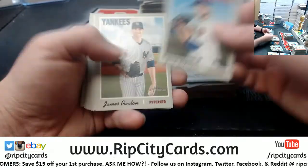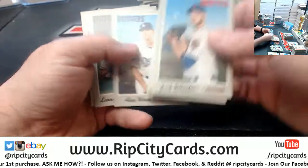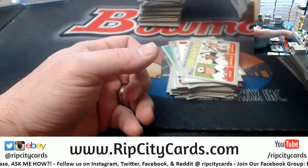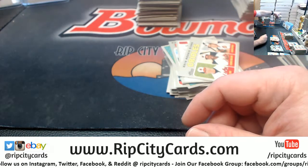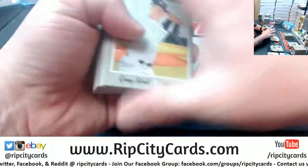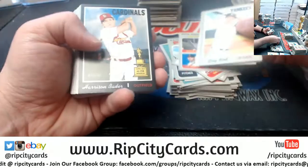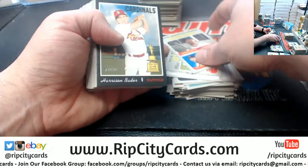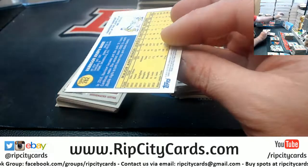Severino Chrome. Chromium Technologized. They didn't have Chromium Technology in the 70s. I mean, you know, what do you think we're going to have in the 2069? 79s. A Harrison Bader black border rookie all-star.